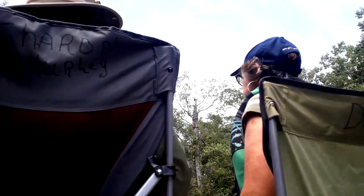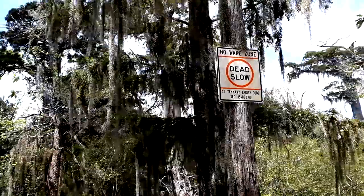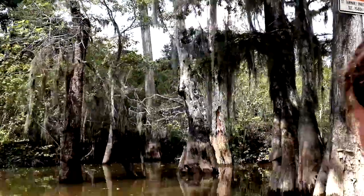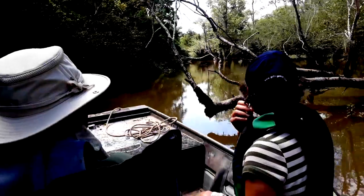That's why those big swamp tour boats can't go through this little bitty slough. Right. Oh yeah. No comparison. And it's more private. It's a smaller boat. Yeah. We can show you what we're talking about.